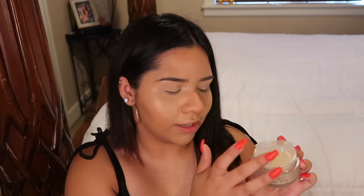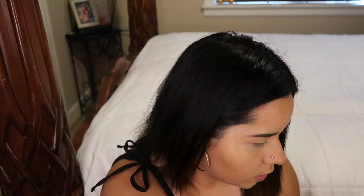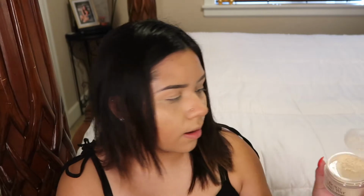Okay guys, so I think this is very cool that it actually has like a little plastic thing and then it lifts up, and then it has like a heart. I don't know how to get the product out. I'm trying to get it out in a way, but it's not coming out. So I got some out, but a lot of it came out, so I'm not sure how you're supposed to get the product out without it falling.